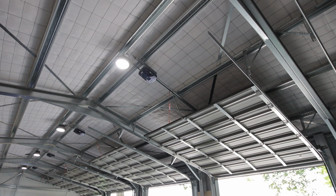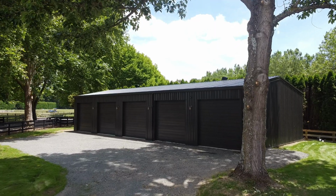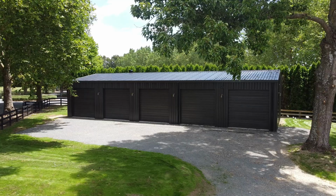But yeah, overall, I think the builders have done an amazing job, and it's an awesome shed. We produce a lot of these. Yeah, it's designed to purpose for the client, and the end result is the client's happy. So that's the main thing. That's our goal.